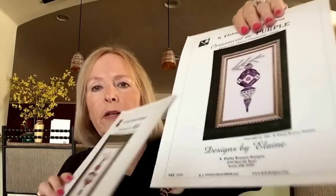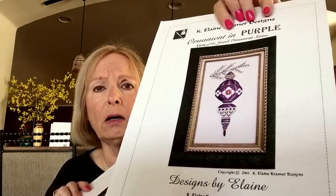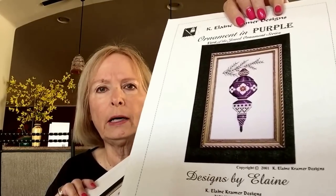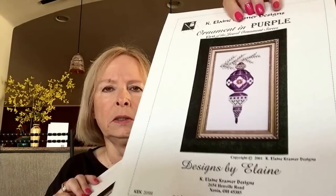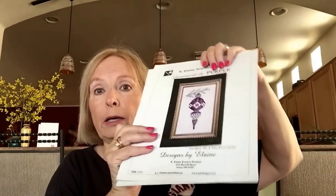So if anybody has ever seen these before or knows how many are in the series, I can't find any. The website doesn't work anymore, and so I don't think this lady is designing. I've put a search out on eBay, but nothing so far. So if anybody could help me with that, that would be great, because I love these.